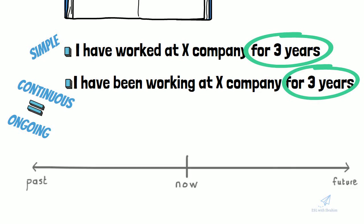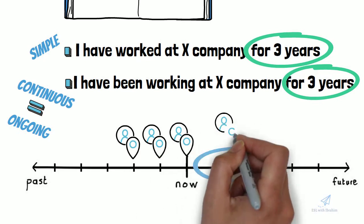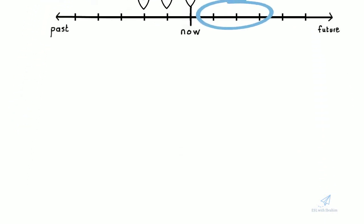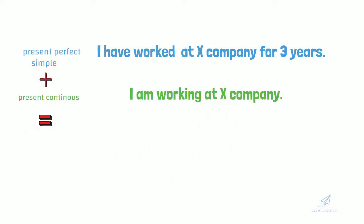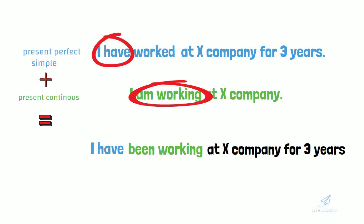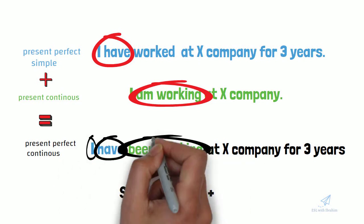We choose the continuous rather than the simple to talk about things that are ongoing. Things that started in the past are still happening in the present and will probably still be happening in the future. One way to think about it is like this. So we form the present perfect continuous in the positive as follows.